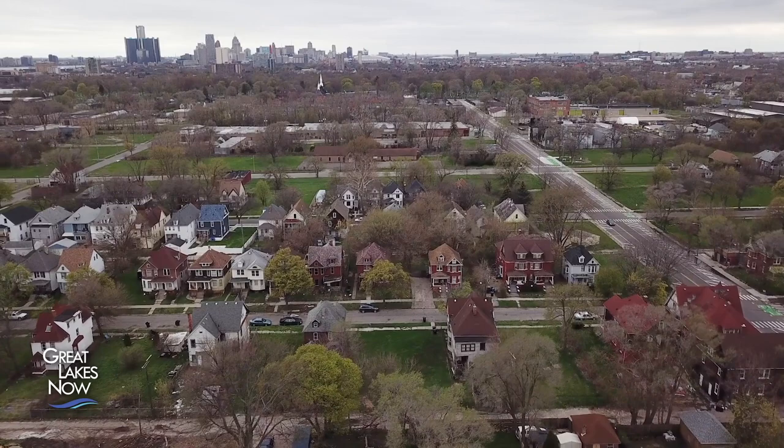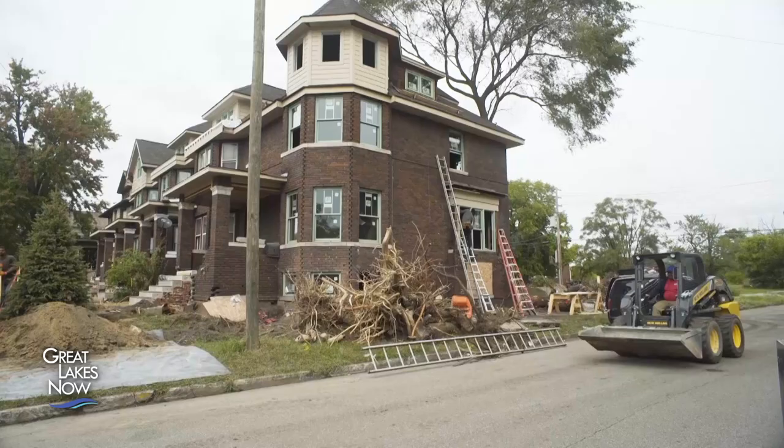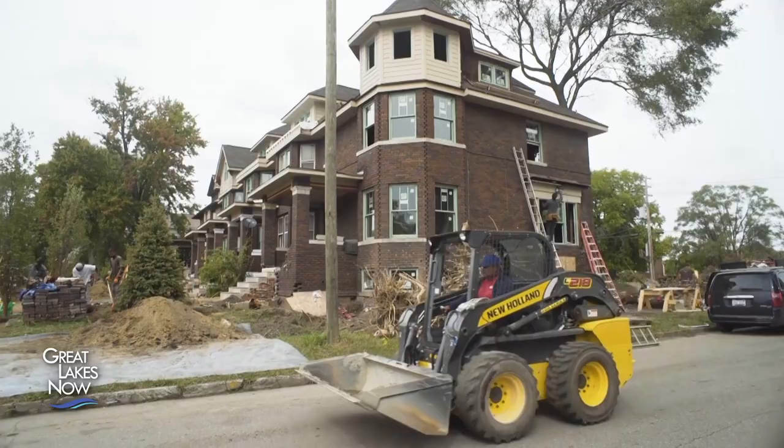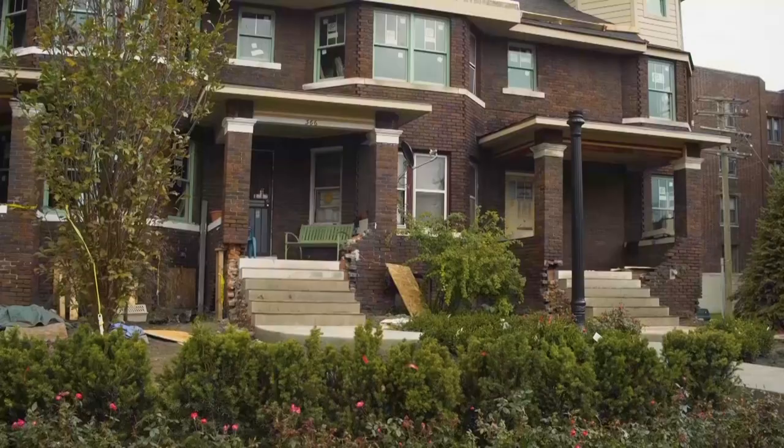Other cities also plan to use ARPA funds to address problems with aging homes. It's a big step, but the cost to correct the problem is huge. Michigan Poverty Solutions, which is a think tank out of the University of Michigan in Ann Arbor, set the cost of bringing every home in the metro area up to a healthy standard at $2 billion. So the cost is as much or more as it would cost to fix our water infrastructure, for example. It's a massive, massive cost.